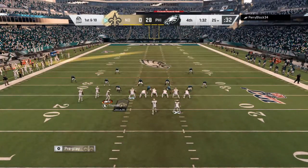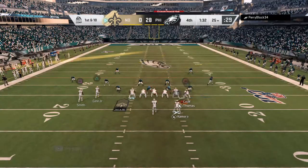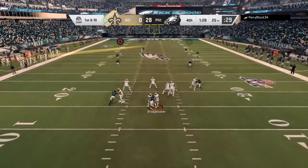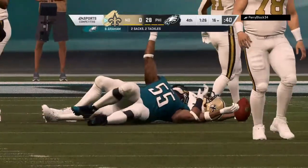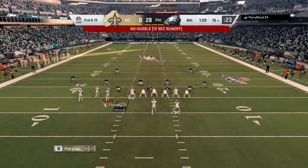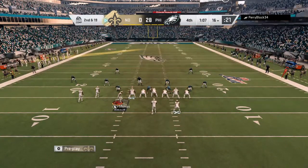And let's face it, this drive is not going to have any bearing on this game, but it's kind of important for one reason, isn't it? It certainly is. You've got to get points. And okay, all right. Eagle pressure, too much this time. Down he goes. Brandon Graham able to get in there for his second sack of the afternoon.